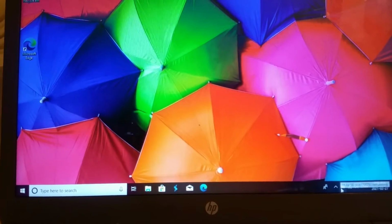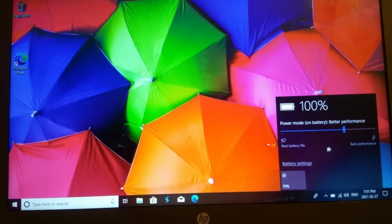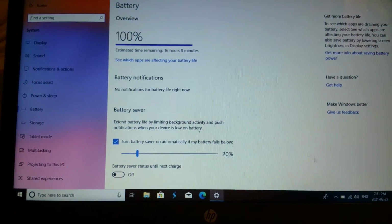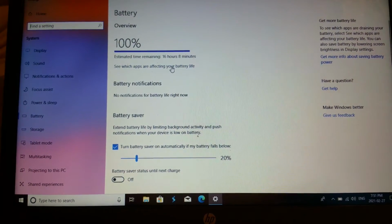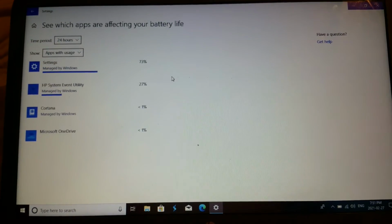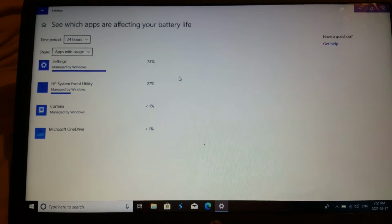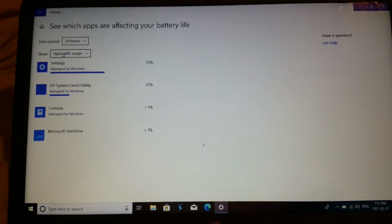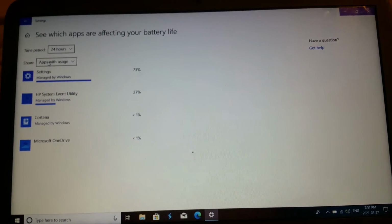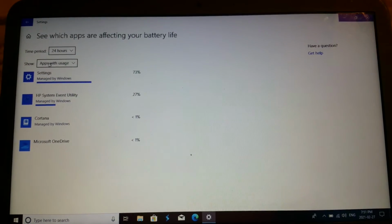Then I went to the battery. I wanted to check the battery, and I said, okay, battery settings, set to best performance, but I wanted to see what uses my battery life. Okay, and I went to this setting, and before recording this video, I disabled and deactivated lots of apps. Now you will see some apps that are still installed on this computer, but I uninstalled at least 10 apps, which are not big in size, maybe 8 kilobytes, and which are actually some links.